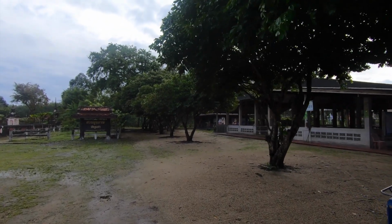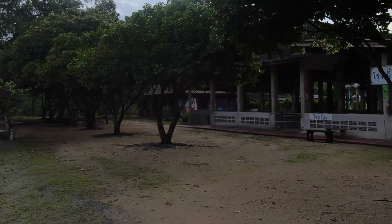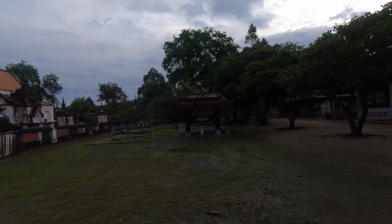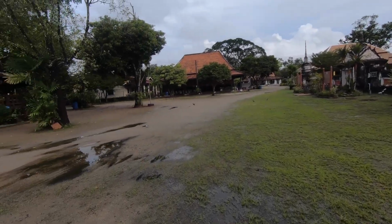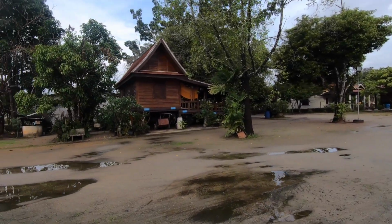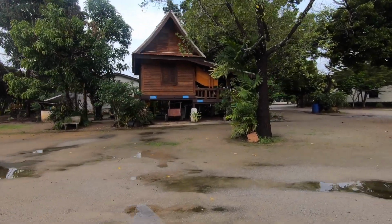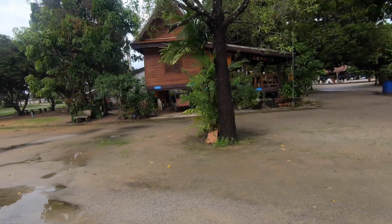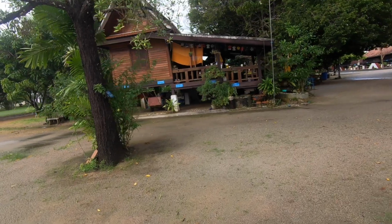And so that building further down there, that was the one I thought might have been a school building, but I don't think it is. Yeah, so we've basically done a tour of the whole temple now. Oh, this is probably the abbot's accommodation here. It looks traditional, but it's a bit more upmarket than the rest of the accommodation. So this is probably the abbot.